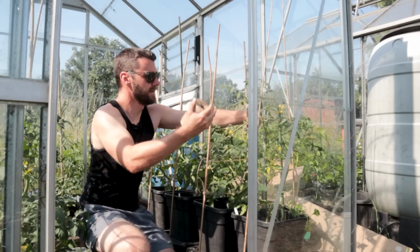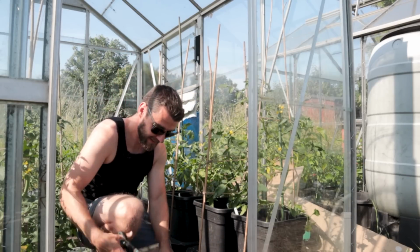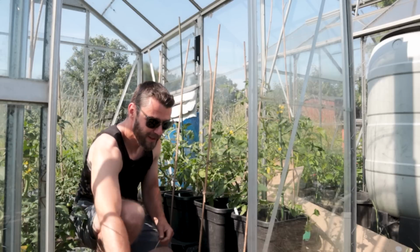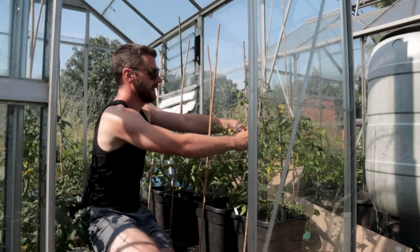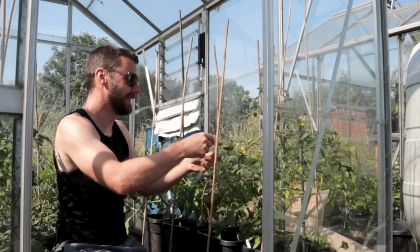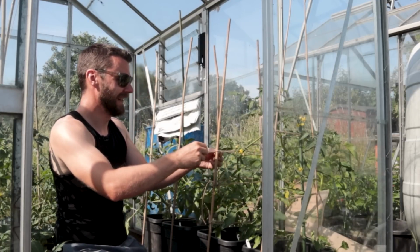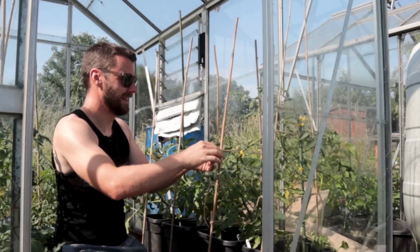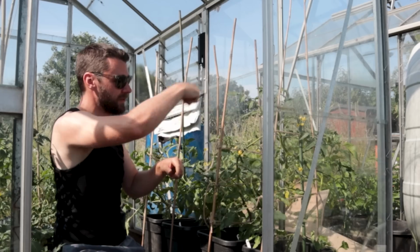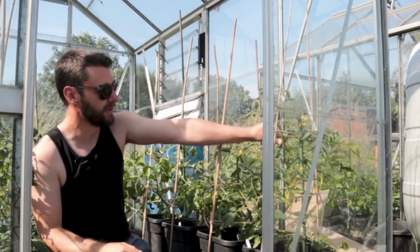So I've said this is relatively temporary, but actually, I don't know, it's one of those things where you have to be a bit careful because tomatoes get so heavy and so big. Quite often, if you find out that you've not done enough, it's normally because there's a catastrophic failure and your tomatoes have collapsed. So these are just getting a quick tie so it goes around, and then there's a nice little area in the middle for the tomato.